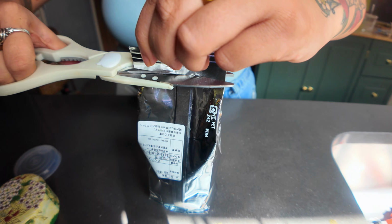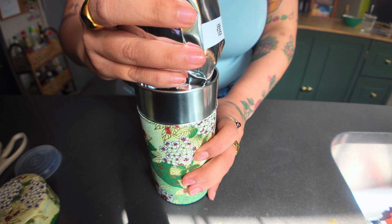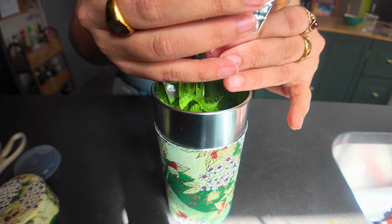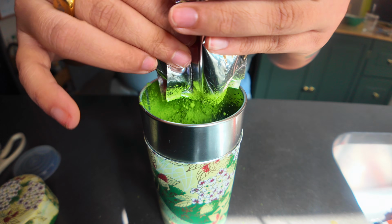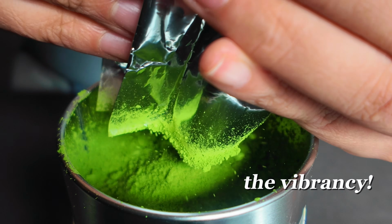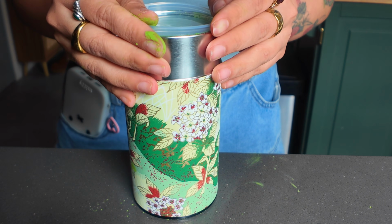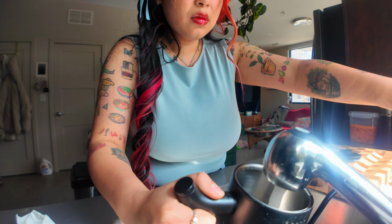This is my current favorite matcha brand. It's called Gokago. I believe you can also get it shipped through their Instagram if you happen to be interested. I always try to stock up when I am in Japan. Wow, it's just stunning. Wow, if the entire container was filled, that's crazy. Amazing.